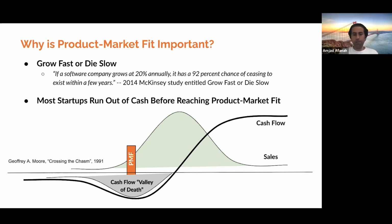In that slide, I show the inflection point of product market fit, and you'll see that bell curve, the sales curve, representing the sales of the company. Product market fit is the inflection that indicates the beginning of that hockey stick growth. But during that time, you're basically cash flow negative. You're in the valley of death for cash flow, right?